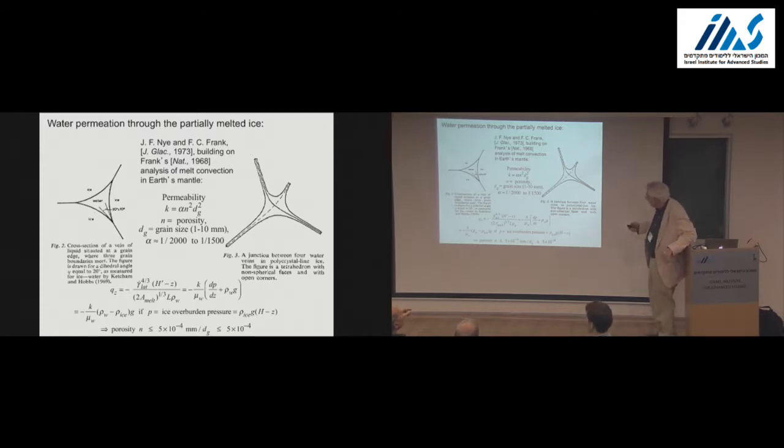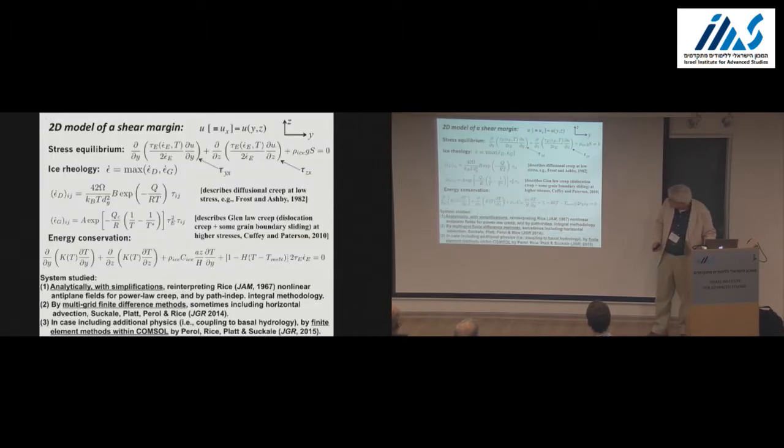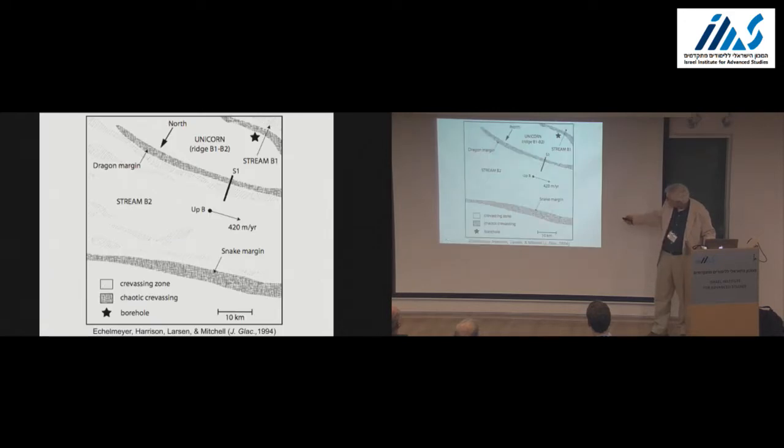So these are the data taken from this Cam ice field that's not moving? No, I mean, this is that piece of ice that I showed you that was plowing along at 420 meters a year, and we are looking near its margin. So this is the part that's barely moving at all, and we are looking at the region.